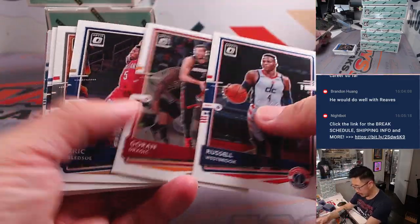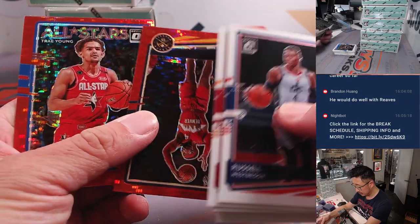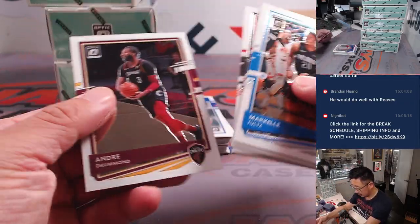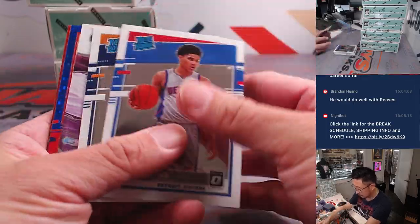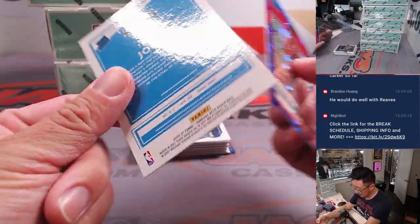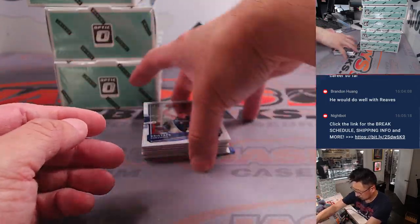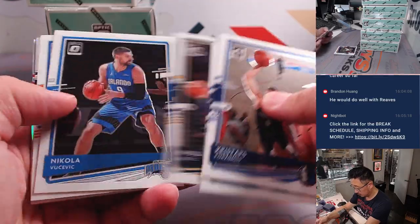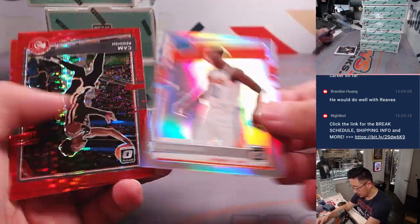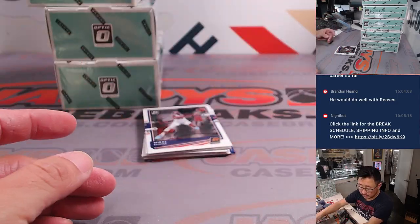All right, good luck. Danny Avdija, Trey Jones. Jalen Smith, rookie hollow. For the Suns, Brian.